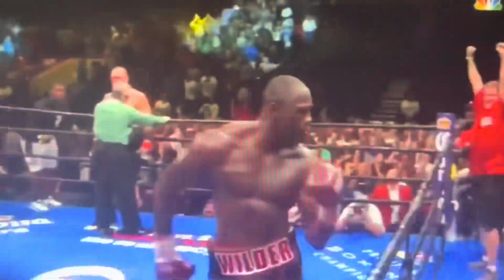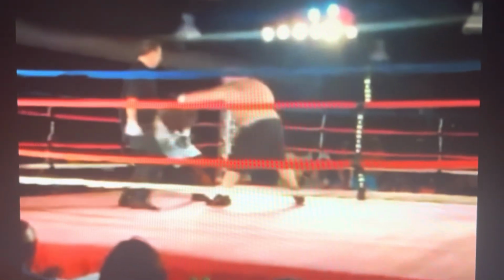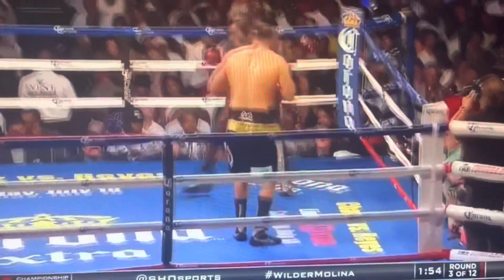Okay, so this is going to be my official Deontay Wilder versus Robert Helenius prediction. So let's start by going through the tale of the tape. First of all, Deontay Wilder stands at 6'7". They both stand at 6'7". Deontay Wilder has an 83-inch reach.